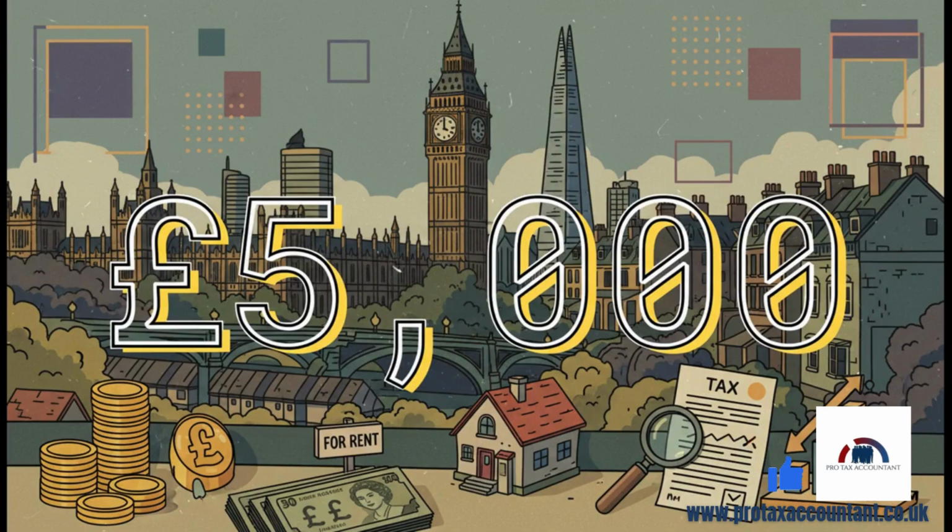So, first things first, let's talk about a number. £5,000. For a lot of UK landlords, this is how much they could be overpaying in tax every single year. I mean, that's money that should be in your pocket, reinvested, saved, or used to make your properties even better. Today, we're going to show you how to keep it.